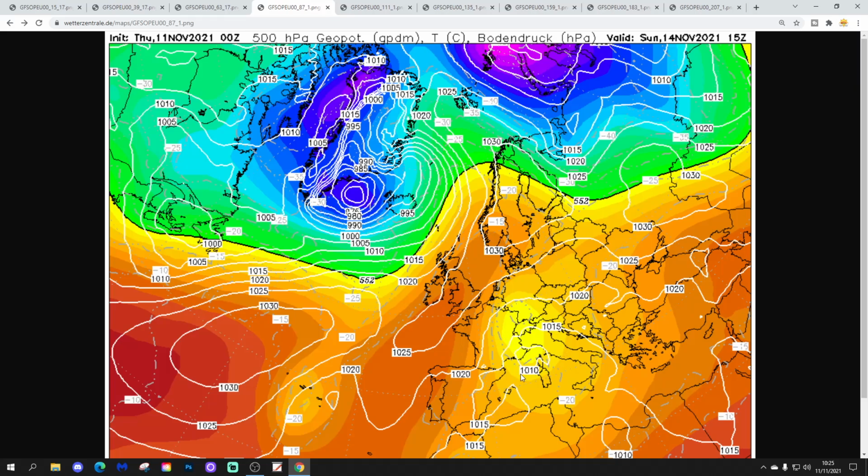Sunday, we'll see low pressure perhaps deepening across the Mediterranean, between around France and Italy. We might start to get some heavy showers and thunderstorms going there from that area of low pressure. Generally looks more unsettled across southern Europe. Higher pressure again dominating across many northern and western parts of Europe.